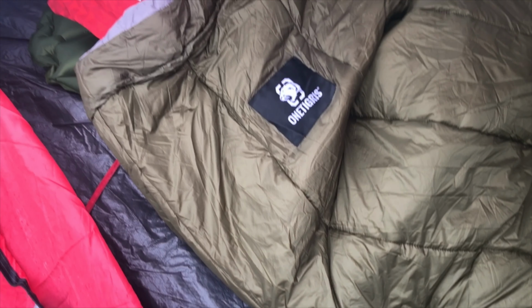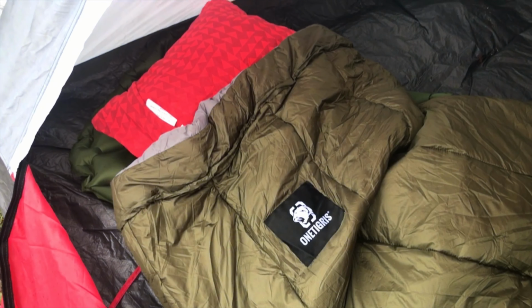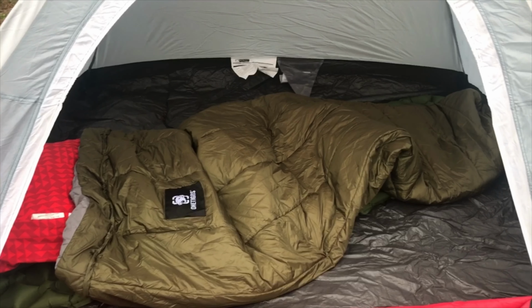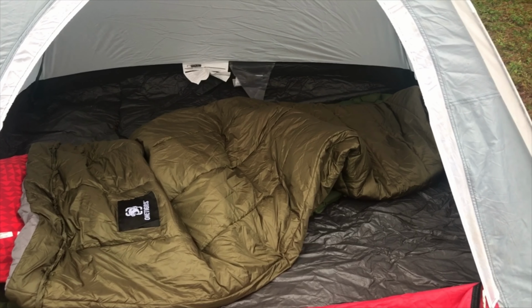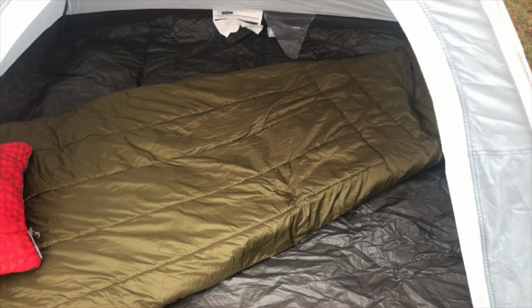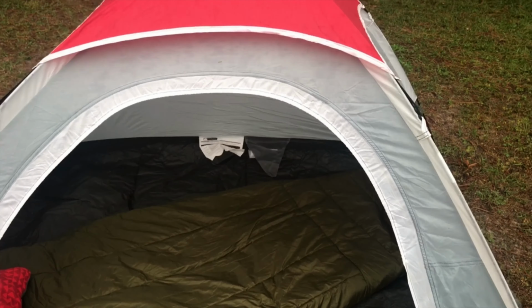We purchased her quilt from Amazon as well. It's the One Tigress Featherlight, and it weighs 13.5 ounces and packs down to be a little larger than a 1-gallon milk jug. It has a sewn foot box and a strap system, and it's rated as a 40-degree quilt.